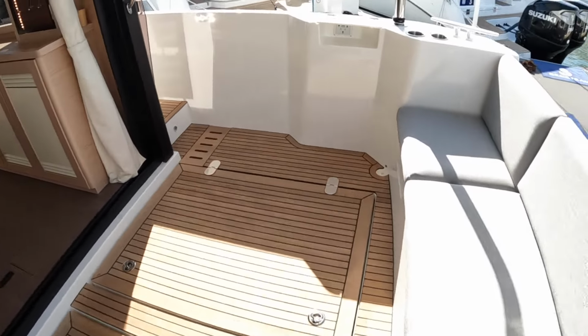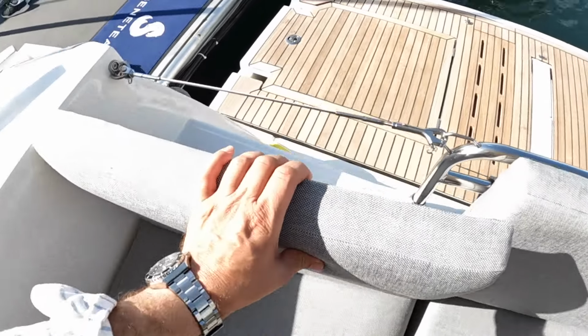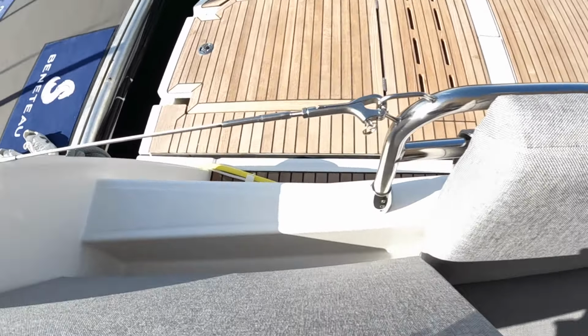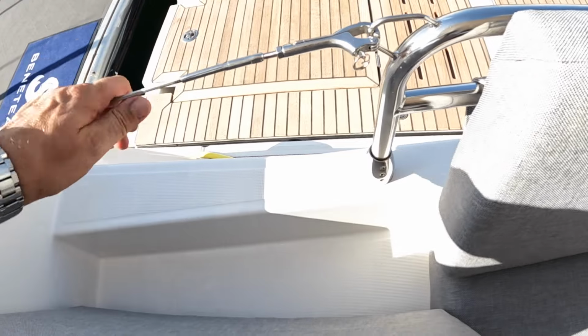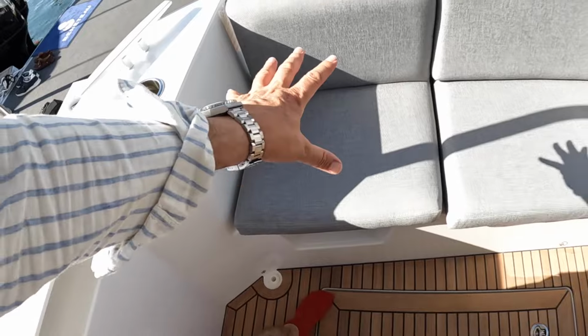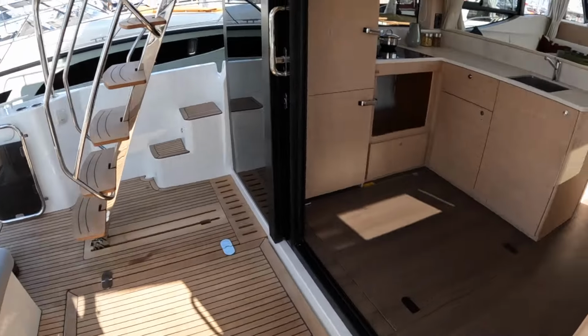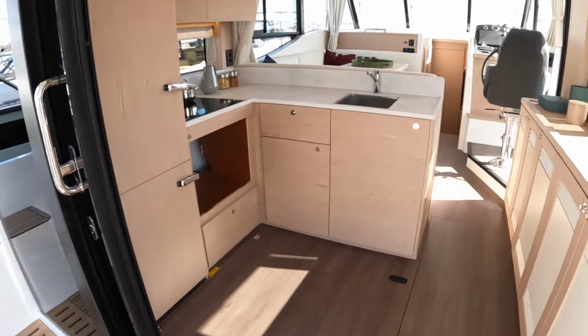I just mentioned this bit here because you'll see there's a separate section of the seat here. That's because there's a cutout, well not a cutout, but the rail there is solid, and then this piece here comes out. The idea of that is that if you want a passerelle, it would go on this side, and that would give you a stern to berthing. You just lift that section out and walk straight off of the boat. We'll head inside first of all, because this is where the big changes are.